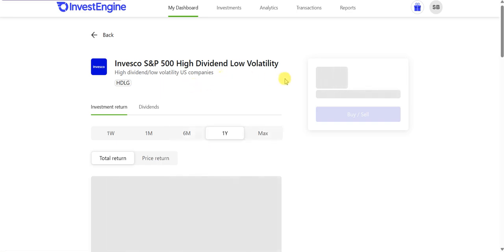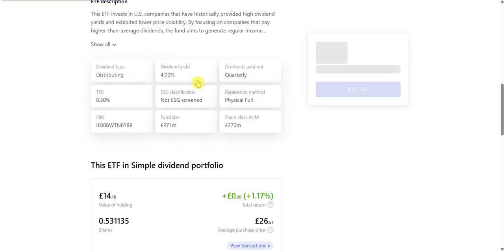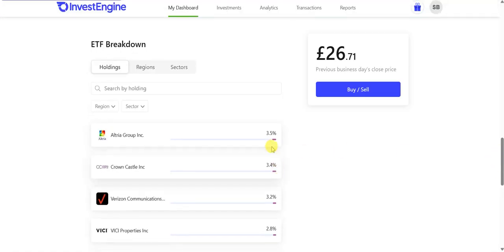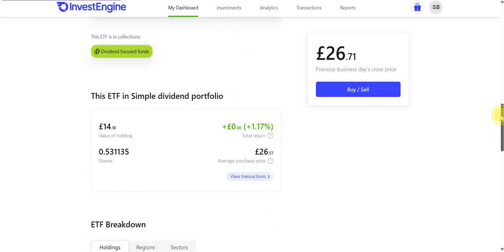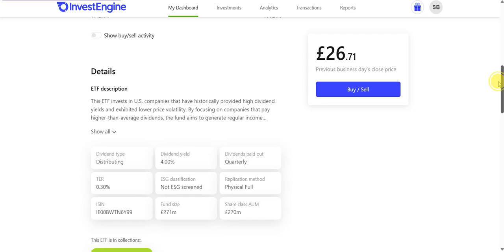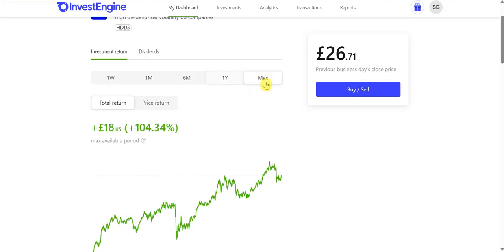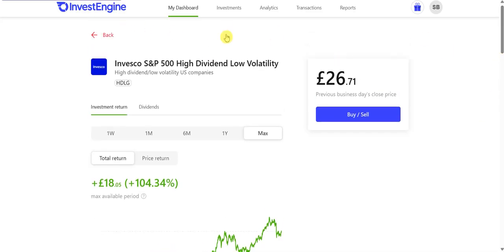So this is the S&P 500 high dividend, low volatility. So a 4% dividend yield, paid quarterly, a 0.30 cost. So you've got 51 stocks here. You can see the weightings here, the percentages. 4%'s a good dividend percentage. Right, so over the year it's 5%. USA is a little bit behind on the other ones at the moment due to what's been happening in the news. And then over the max, you can see since 2016 it's got 104% return. Right, let's look at the next one.